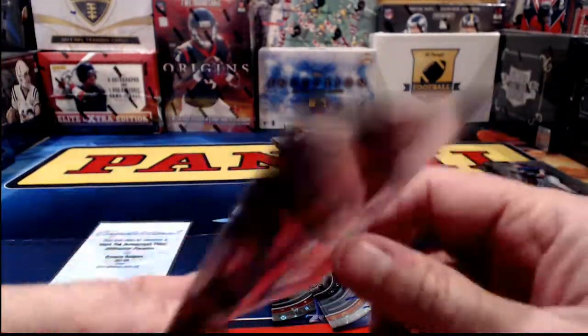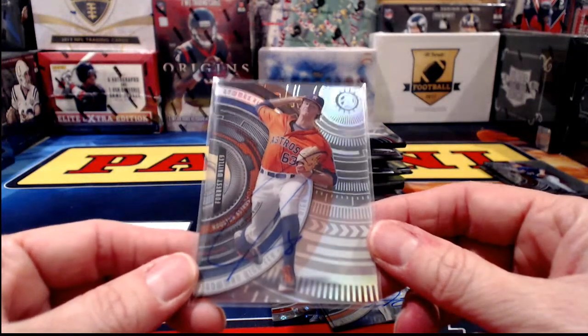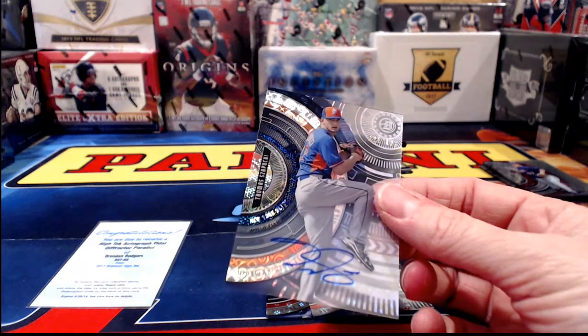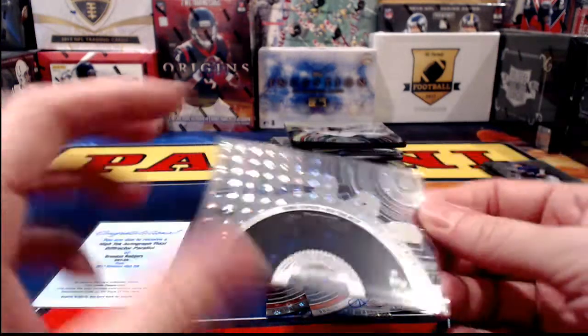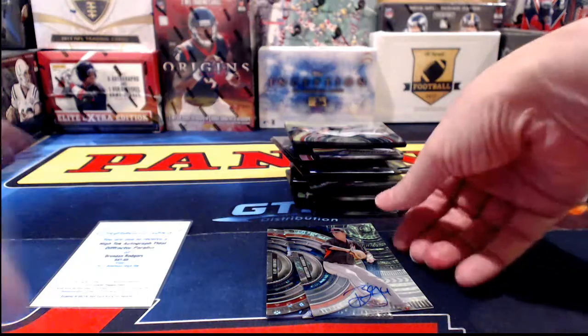Zach Collins for the White Sox. Forrest Whitley for the Astros. His signature is kind of hard to see because it's mostly just one big letter, but it is on there. Thomas Zapucki, yeah, something like that. Also for the Mets. Mets are racking it up right now.